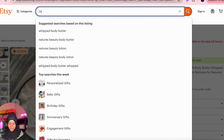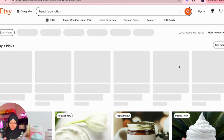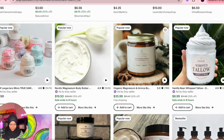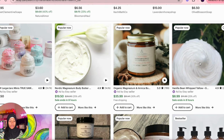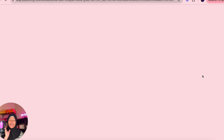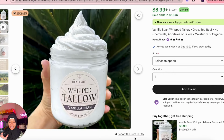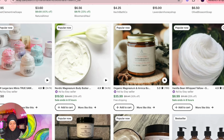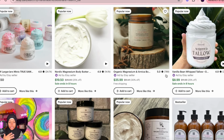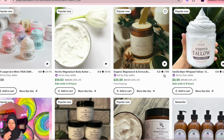So let's look up handmade lotion and see what's selling on Etsy. Okay, so vanilla whip. This looks really good. Y'all, you see how this is an amazing marketing method? You see how they took the photo and put it out. When it arrives to your house, it's not going to be like this, but this is beautiful for marketing. This says in 20+ carts. So when you're taking your product photos, it's also a huge part of it.